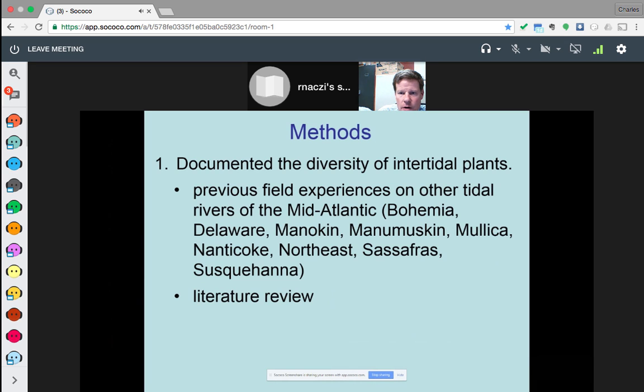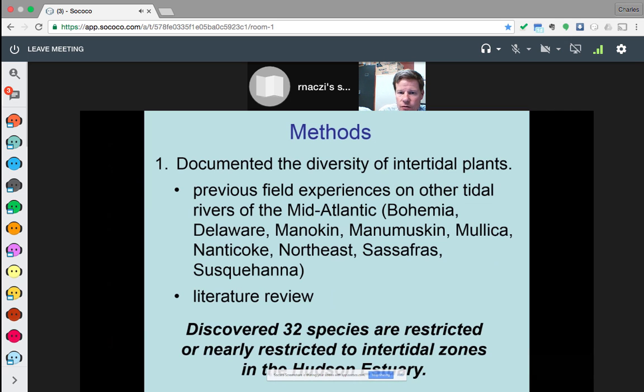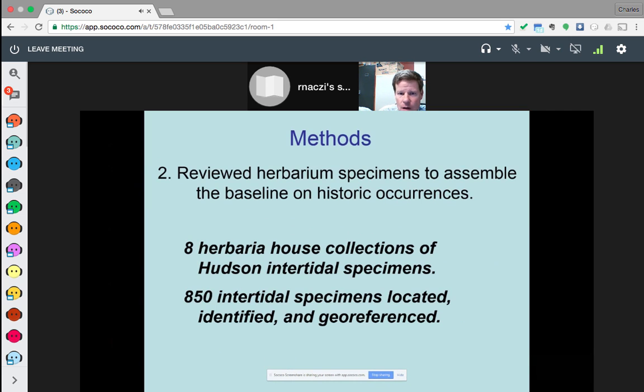What we did in our work is we first had to document the species in our target group. And through literature review and previous field experience, we found 32 species for our study here in the Mid-Atlantic. These are species that are restricted, or as I say, nearly restricted to intertidal zones.